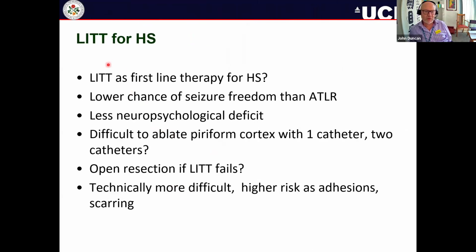So, should we now regard LITT as first-line therapy for hippocampal sclerosis? I think it's clear, or it's emerging, that there is lower chance of complete seizure freedom than after anterior temporal lobe resection, but there's less neuropsychological deficit.